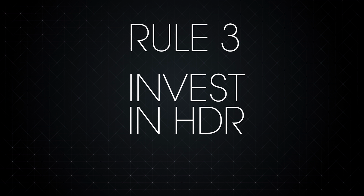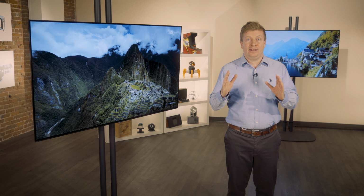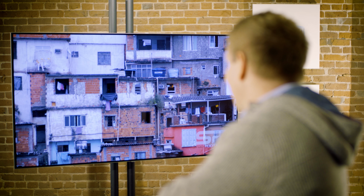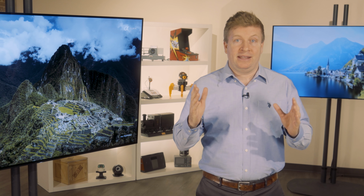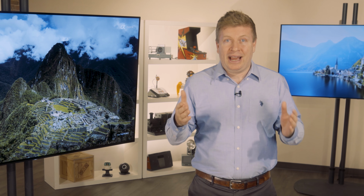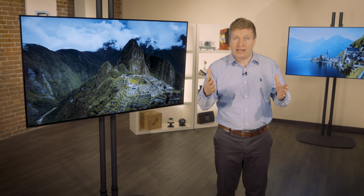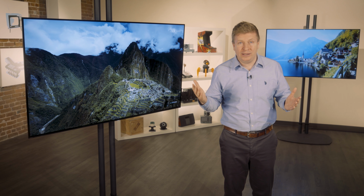Rule number 3, invest in HDR. What is HDR? Well, don't confuse HDR with the setting on your phone. HDR in the TV is quite different, both of them resulting in a better picture. 4K TVs have the ability to show better contrast and more color than their predecessors did with 1080p. The problem is that the content made for TV has been kind of dumbed down to look good on these older TVs. Now, if the TV is left on its own to add those colors and contrast, then the question is, how will it know where to add it?